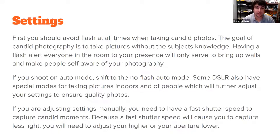Those are very advanced. Learning more about your settings will make you a better photographer, but you can be a good photographer without knowing anything more than just auto mode. Because I would say 80% of photography is your eye.